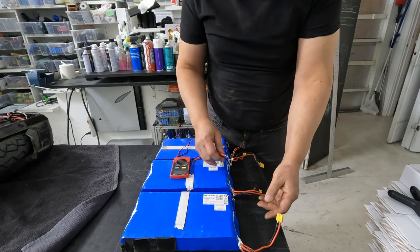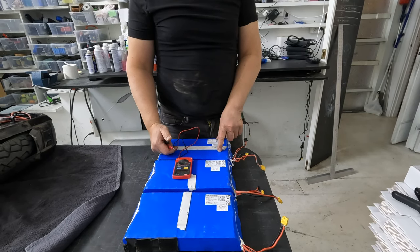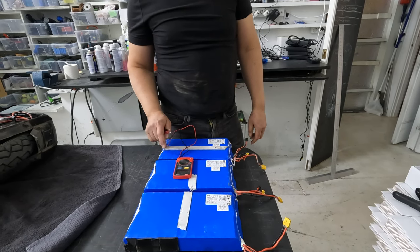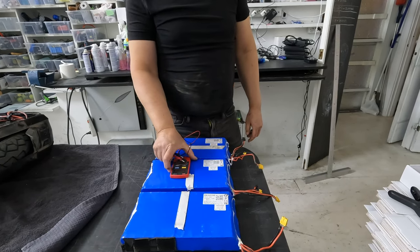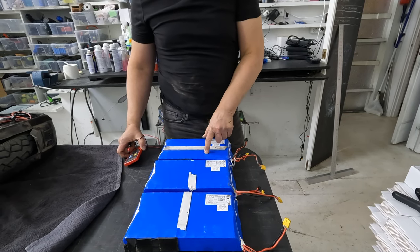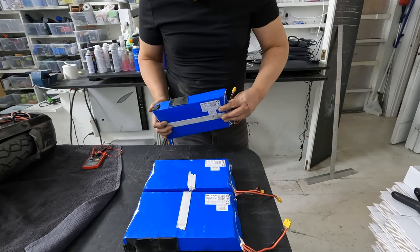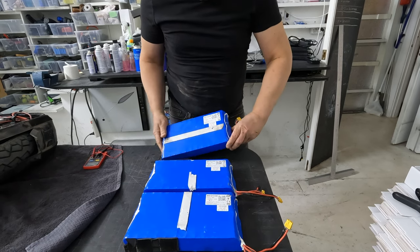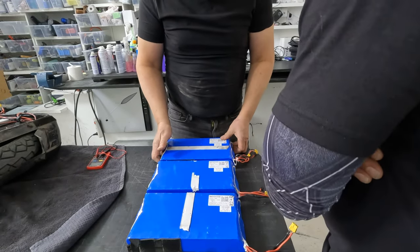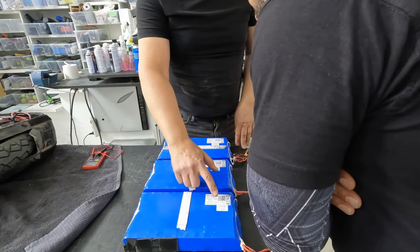93.3. Yeah, 93.3, it's settled too. This one's 93.1, 93.3, 93.3. So they were decently equal. But I suggest we open one. Yeah, I agree. That one was the lowest. No visual damage. The only thing I see is the date is different on this one, you see. Oh yeah, it's 11.